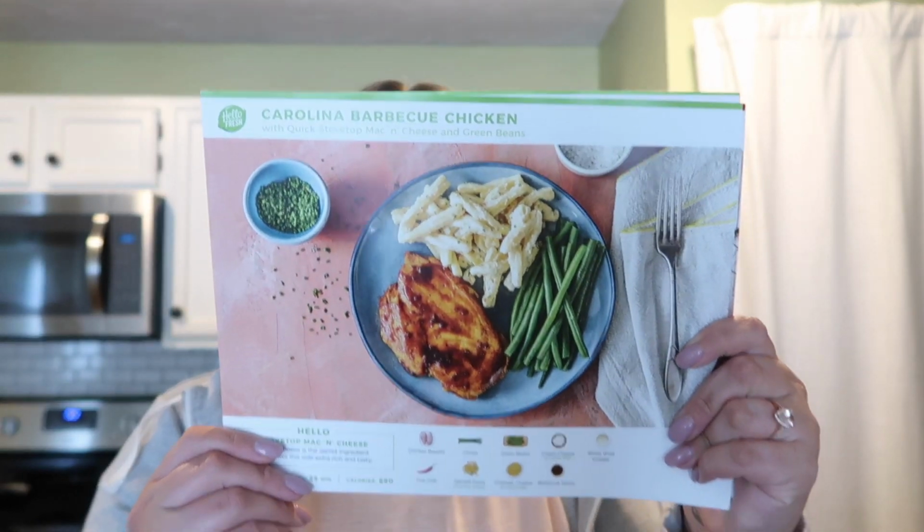We're going to be making something from HelloFresh again today, and it's something I've never made before. It's a Carolina barbecue chicken with mac and cheese. It is just the perfect rainy day comfort meal. So, ooh, this looks really good.